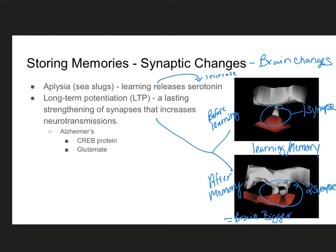So, is there a way that we can make this happen other than storing new information? Like, what about people that are suffering from something like Alzheimer's disease? Well, what we found out with people with Alzheimer's disease is that if there would be a way that we could increase what we call the CREB protein, that can help increase neural firing, which could decrease Alzheimer's disease ultimately.